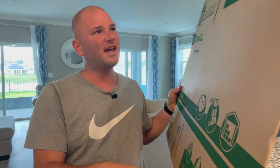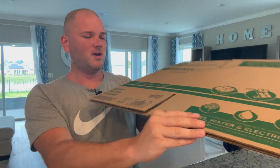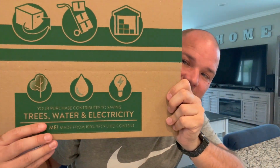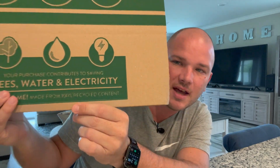Okay, so here's one of the standard boxes I get from Walmart. This is that 17, 13, 11 right there. And if you look right down here at the bottom on this green, clearly what does that say? So that says trees, water, and electricity. Your purchase contributes to saving them. Made from 100% recycled content, 100%. So all the boxes I get are, most of the poly and bubble mailers.